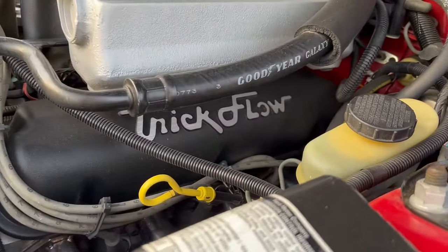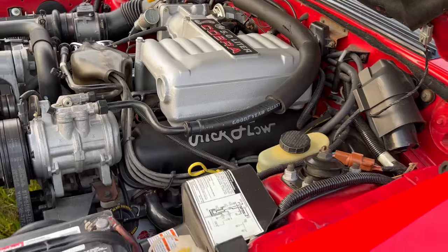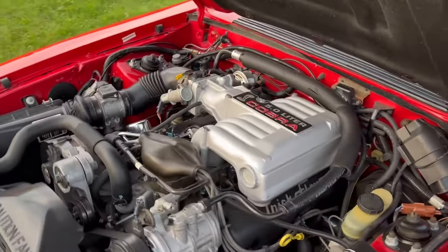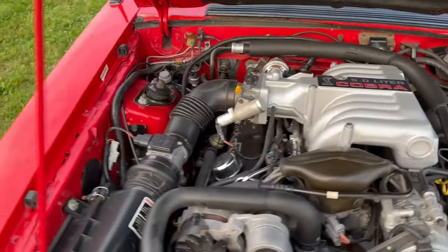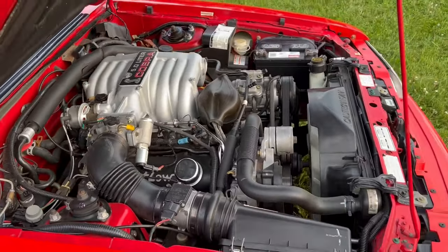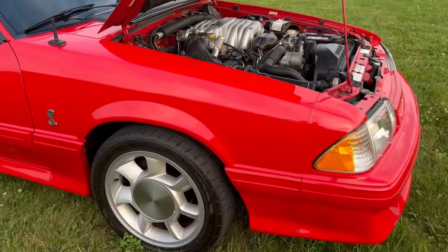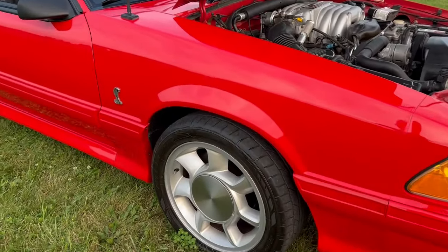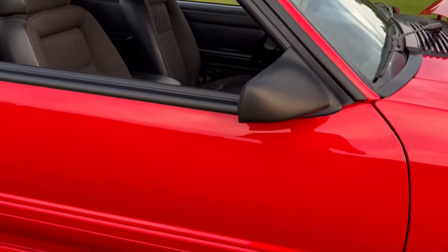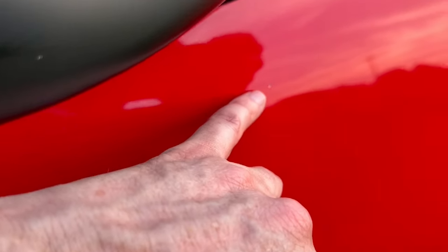See, we have aftermarket valve covers. There's also an aftermarket alarm, which is inoperable. One little tiny rock chip right there.